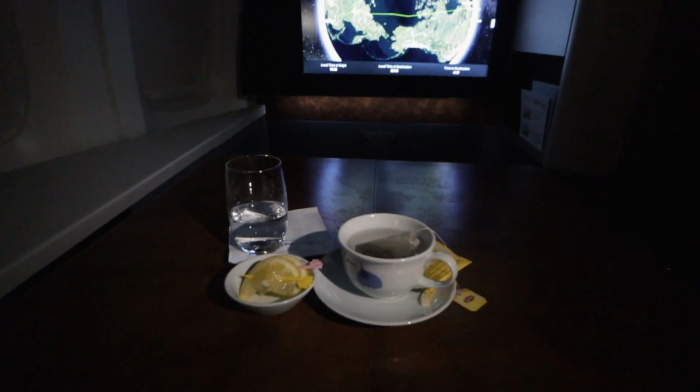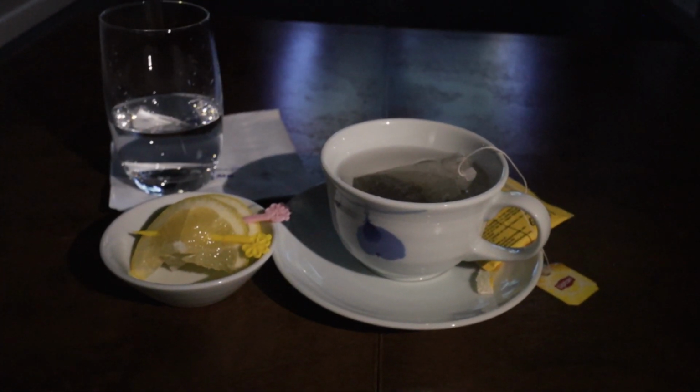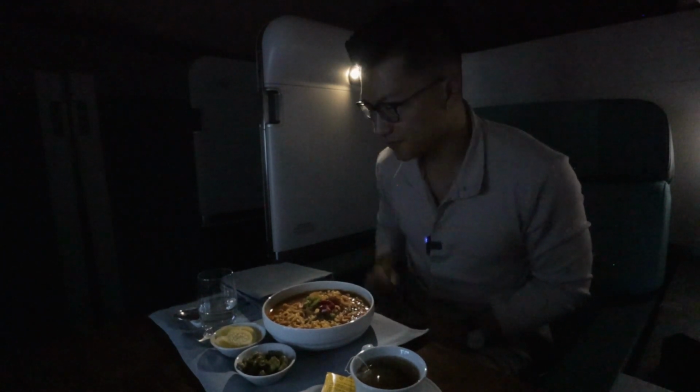After sleeping very soundly for about 7 hours, I woke up and ordered another cup of tea to perk me up, as well as this bowl of ramen. Anytime I'm flying on one of the Asian airlines, the Japanese airline, Chinese airline, Korean airline, I'm always very eager to try out their noodle dishes, which is almost always on the snack menu that you can order at any time during the flight. So let's see how this one compares. It's very, very good.